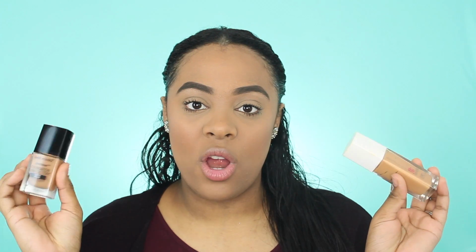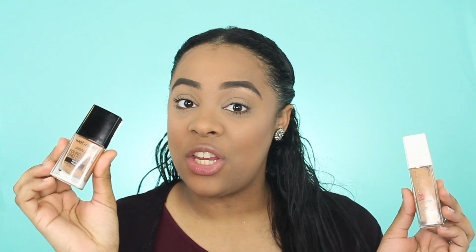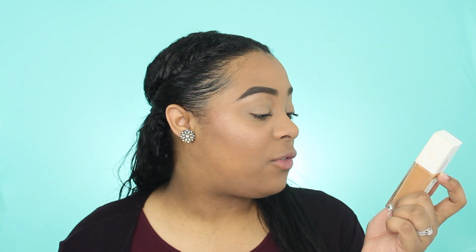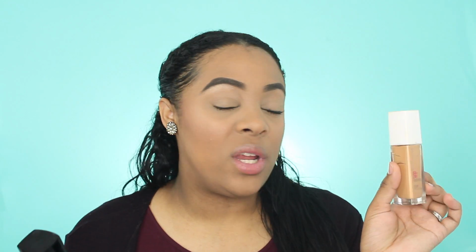So the two foundations that I've been wearing for these past months are these two. And you guys already know which ones they are. These are the ones I've been wearing the last 2 months, if you're wondering. This is the Wet n Wild Photo Focus Foundation, and I have mine in Toffee Pecan. And then this one is the Maybelline 24-Hour Foundation, which is amazing. I have reviews on both. Go watch them, I'll leave it down below. And I have mine in 320 Honey.